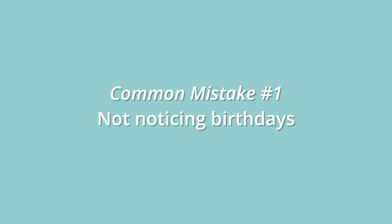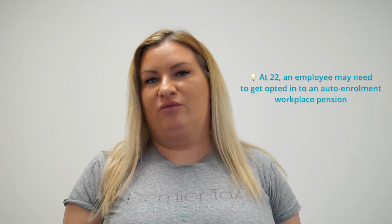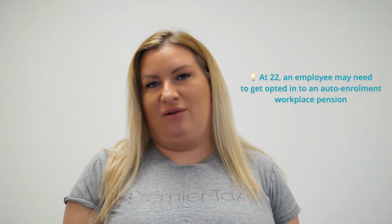One common mistake that people make when they run their own payroll is they don't notice it's been somebody's birthday. National minimum wage varies according to different age bands, so if you forget to spot it's somebody's birthday and they've gone up a band, then you could be paying them less than national minimum wage. Also, when an employee reaches 22, they may need to be opted into an auto-enrolment workplace pension, so keep an eye out for that one too.